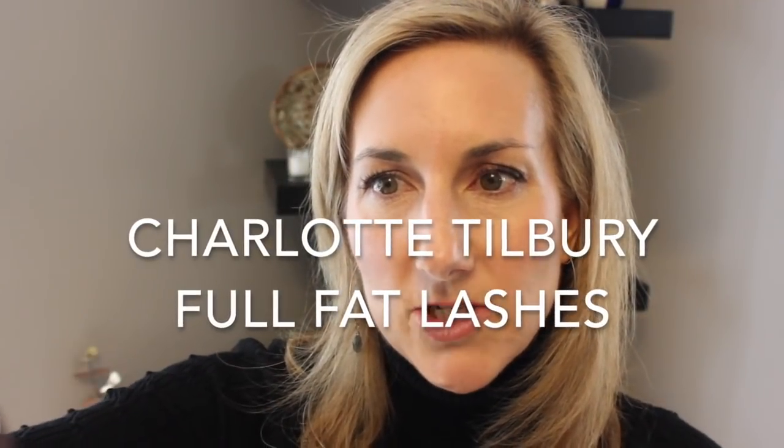I think it's lovely. I tend to wait until Nordstrom is doing, I think it's, buy 3 get 1, or buy 2 and get 1 mascara free. I will load up and buy this and a couple of others, you can mix and match, which is beautiful. The next one is that my daughter and I both love the Charlotte Tilbury Full Fat Lashes.